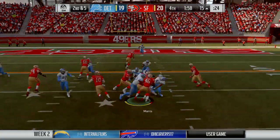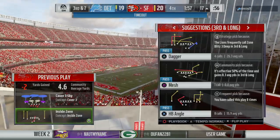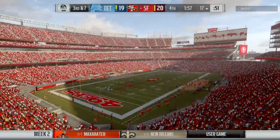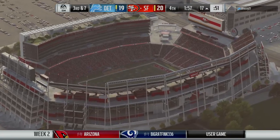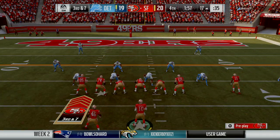They'll run it now out of the gun. He lost 2 there, and it's 3rd down. And now we'll see a timeout used on defense as they stop it right out of the break with 1:57 to go in the ballgame. The Niners on 3rd down, they're hitting at just 30%, 3 for 10. This is 3rd and 7.